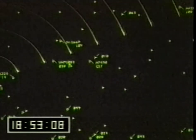This, for example, is a video playback of the radar recording made during the infamous mid-air collision over Cerritos, California. Notice the disappearance of the Aeromexico DC-9.